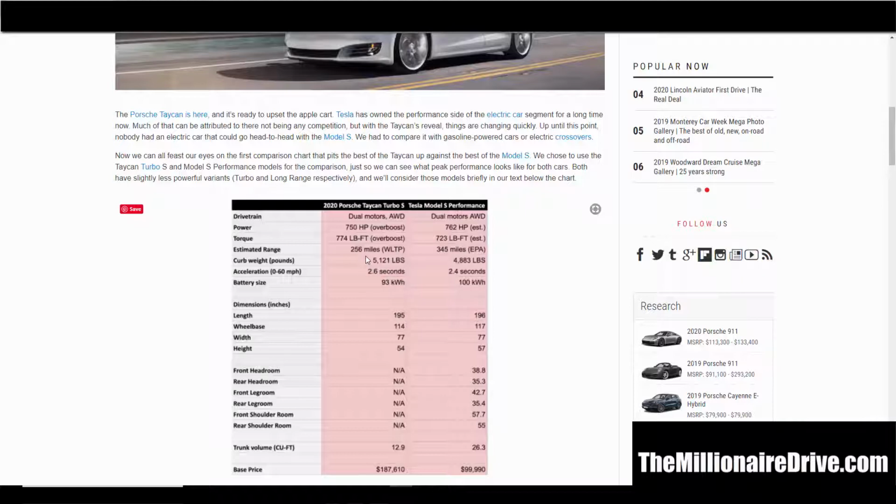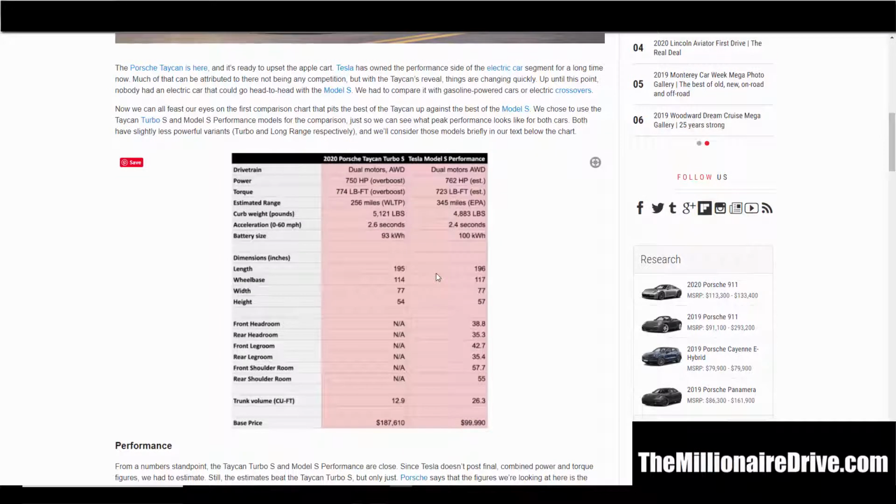Now, the range is very, very important, because if you're going to get an electric car, it better not leave you stranded somewhere after like 20 miles. Rest assured, both have very good range. The Porsche gets around 256 miles versus 345 miles on the Tesla Model S. The weight: the new Porsche is pretty fat, to be honest. It's a very heavy car. It weighs 5,121 pounds, which is like 400 pounds shy of a pickup truck, just so you know. The Model S is still a little bit lighter at 4,883 pounds.